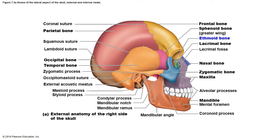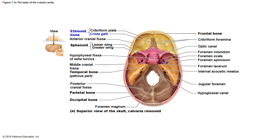Here is a look at the ethmoid bone from an external view. As you can see, it is located next to your sphenoid bone and your lacrimal bone, which is in the green coloration. Once again, when we remove the skull cap, very similar to the sphenoid bone, you see a lot more detail of our ethmoid bone. And in this case, we see the cribriform plate and the crista galli. The crista galli will be an elevated section, and it will serve as the attachment point of the dura mater.